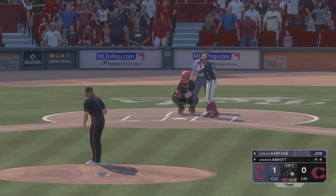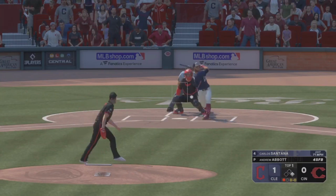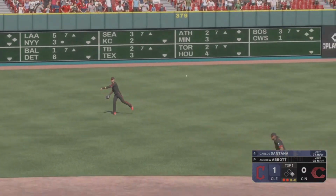Runner on at first with one gone. Stepping up for the Guardians, Carlos Santana. And Cleveland on top 1-0. Runner takes off. High fly ball out into left center field. Puts it away for the out.